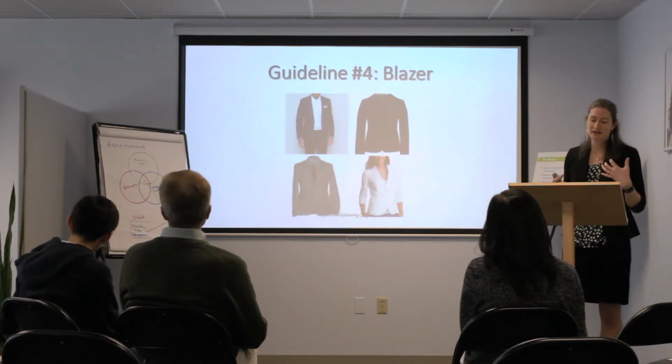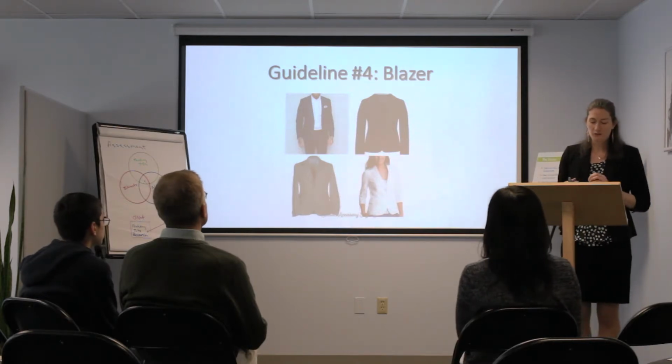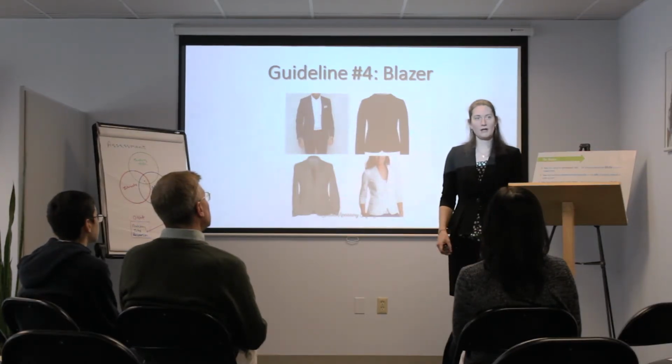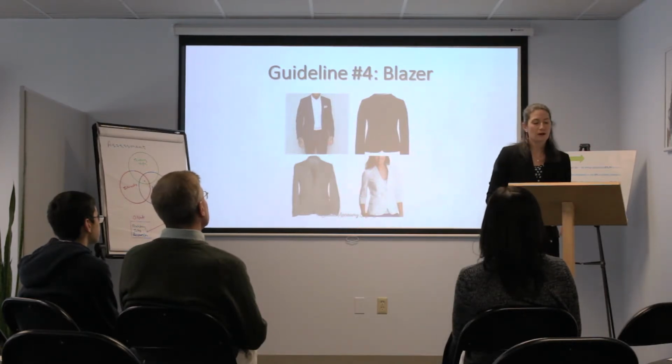For everyone, again, fit is so important. You need to make sure that your jacket fits well. You don't want to have much pulling across the front when you're buttoning your jacket. You want it to button, as I button my own. You want it to button comfortably without pulling across the chest, and that goes for men and women.